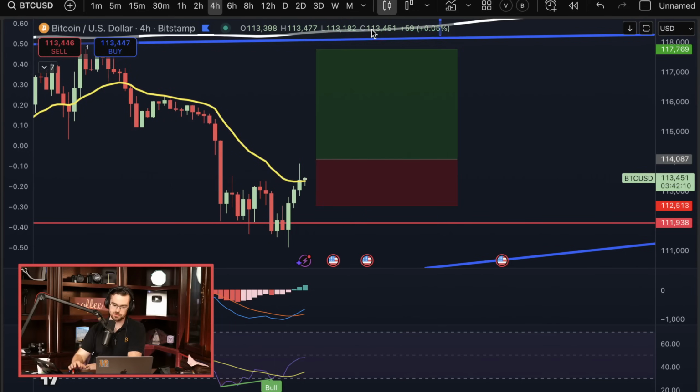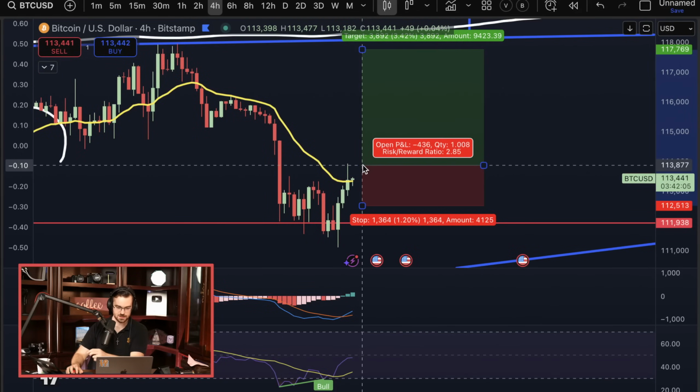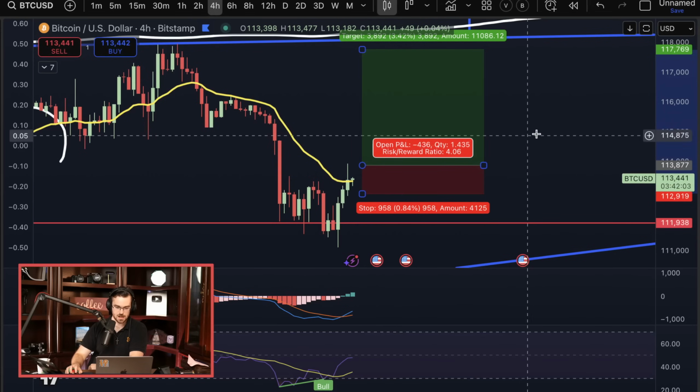If you lose it, you lose it. If you win it, you win it. That's great. But we're going to get the target right up here as close as we can. We're going to get the entry as low as we can, and then we're also going to get the stop as low as we can.